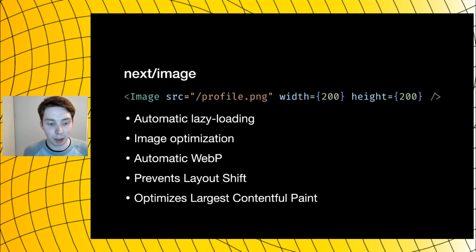It also is going to automatically serve it in WebP to browsers that support WebP, and it also prevents layout shift. That's why the width and height are required in certain cases. You can still opt out of this in certain ways, like using different layouts. But I'm not going into that today. You can check that out in the documentation.